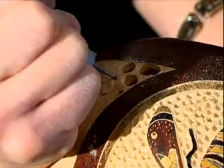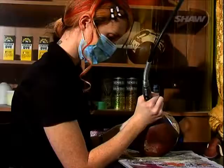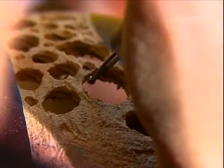As an experienced artist with other mediums like silversmithing for jewelry and painting, Jesse applied those skills to this form and over the past 10 years has learned even more.